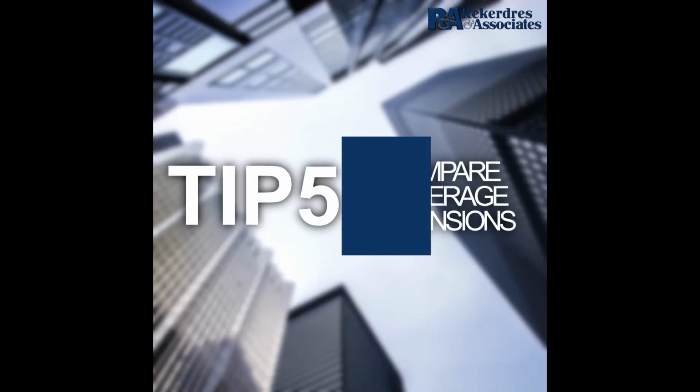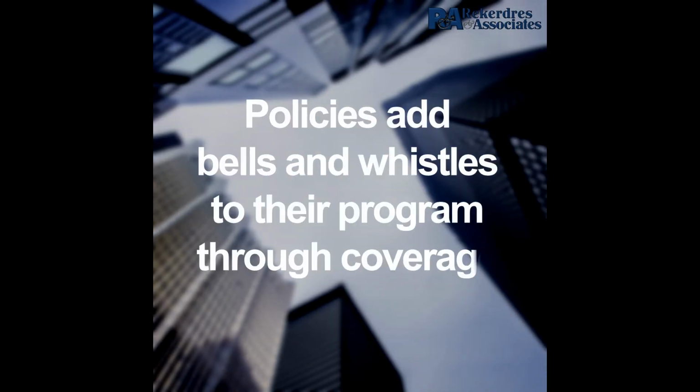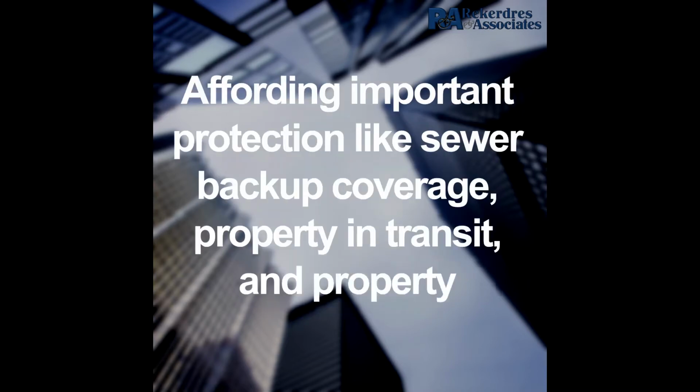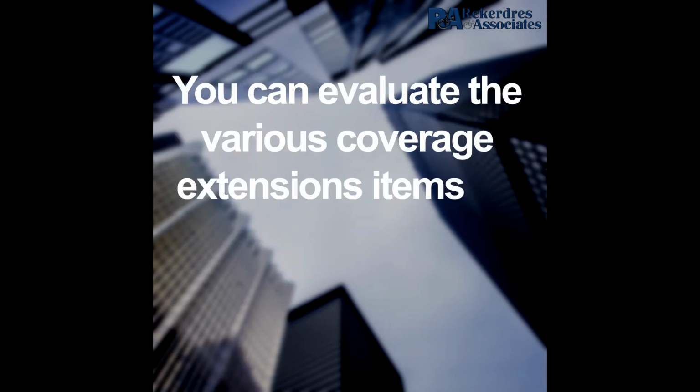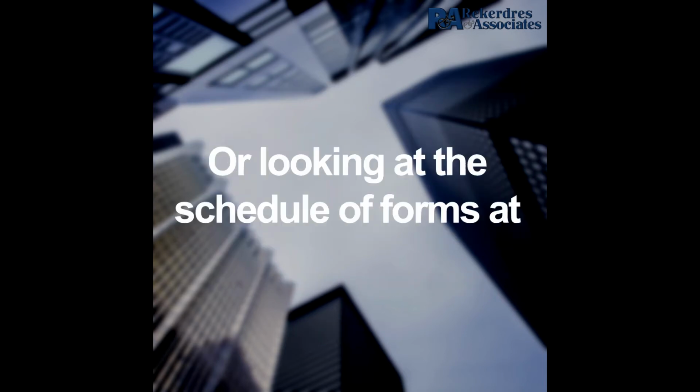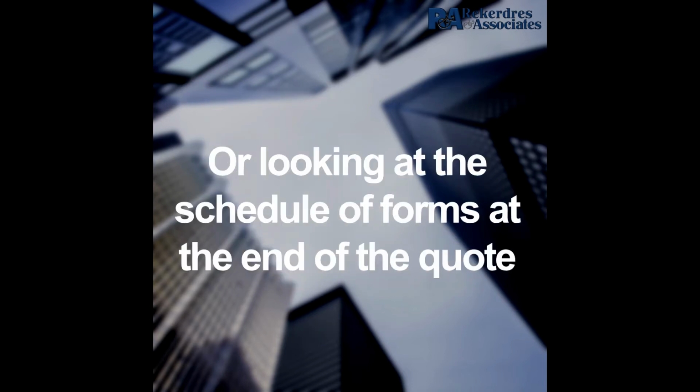Number 5, compare coverage extensions. Policies add bells and whistles to their program through coverage extensions, affording important protection like sewer backup, property in transit, and property of others. You can evaluate the various coverage extension items on a quote by looking at the first few pages, the deck pages, or at the Schedule of Forms at the end of the quote.